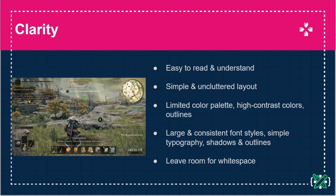Clarity is the second one. This is a memed version of Elden Ring, the Elden Ring UI, where they've added a whole bunch of stuff. I think the meme was, what if Ubisoft made Elden Ring, which is kind of true. You can see this is very cluttered. The Elden Ring UI is very simple. You can see the world and enjoy it, kind of like the Legend of Grimrock UI I was talking about. You don't want your UI to be so cluttered that players don't know what they're looking at, or get overwhelmed, especially players that are new to games.